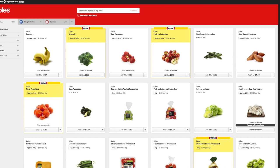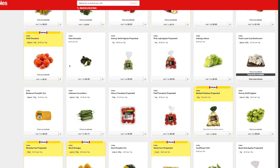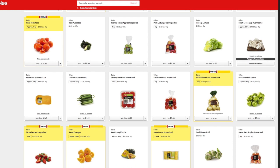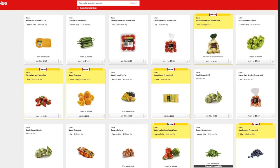I'm going to add a bit more because these are all loose. Some sweet potatoes. I'm going to put $4 a kilo of sweet potatoes. And we've added tomatoes as well. I want to avoid avocados for a couple of reasons. Let's add some apples. I'll just add a packet of Granny Smith, 5.5. Let's add 1/2 kilo of cucumbers. Let's put it as $4. Let's add 1 kilo of oranges.